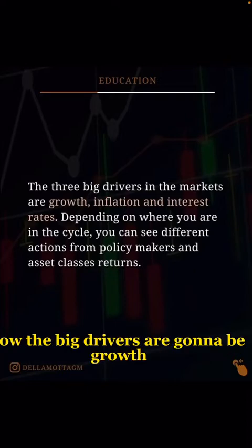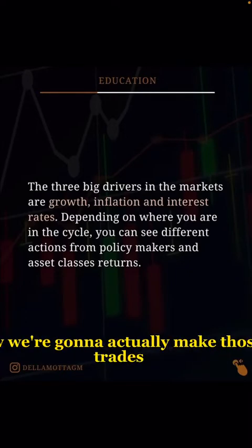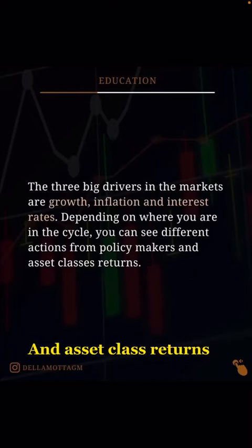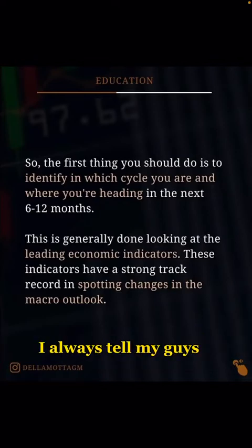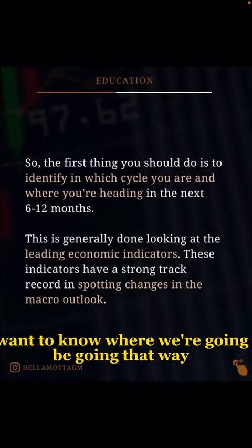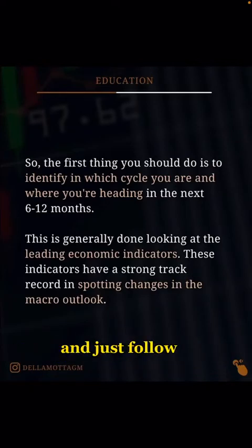Now, the big drivers are going to be growth, inflation, and interest rates. Depending on what cycle we're in, that determines how we're going to actually make those trades, or facilitate trade, based on policymakers and asset class returns. The first thing we want to look at is where we are going to be in the next 6 to 12 months. I always tell my guys, where are we going? When we're trying to figure out the puzzle, we want to know where we're going to be going. That way we won't be a part of the herd, just following like sheep.